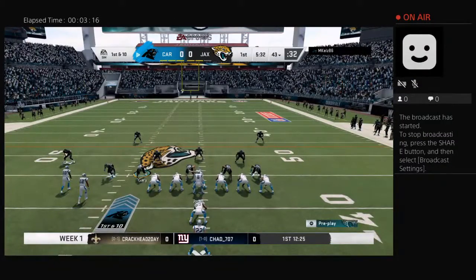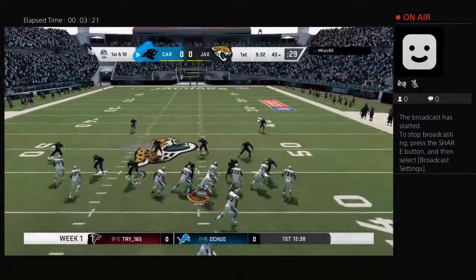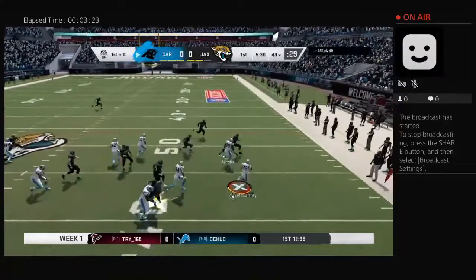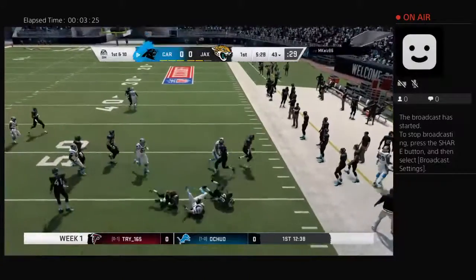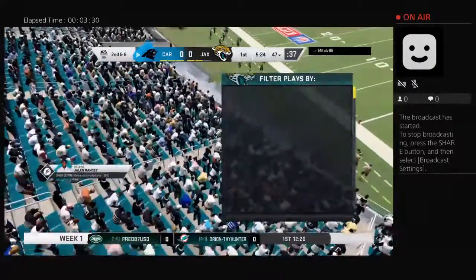You're in a tough spot defensively. They'll start the drive at the 43. First carry of the game for Christian McCaffrey. They give him 4 yards there. It'll be 2nd and 6.